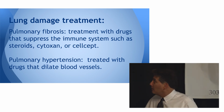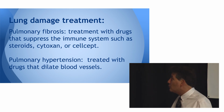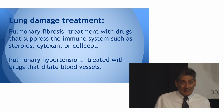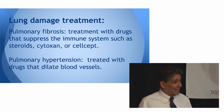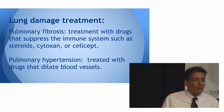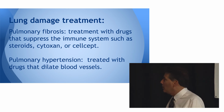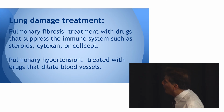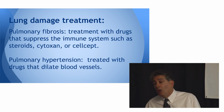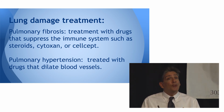And for the pulmonary fibrosis, generally treatment is with immunosuppressive medicines. Things like Cytoxan or CellCept. Cytoxan, cyclophosphamide is the other name for that, which is a strong chemotherapy drug. And then, like I said, CellCept is the other one that is typically used. But it's really been exciting. I think we're getting better at monitoring early and then treating.